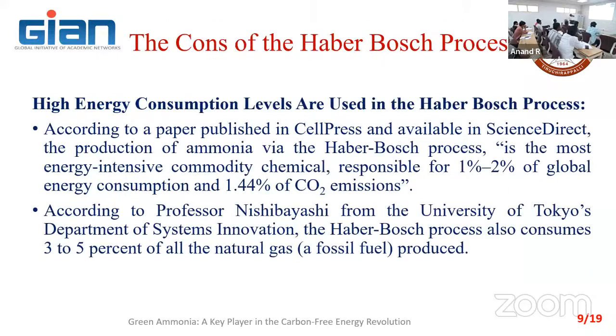So high energy consumption levels are used in Haber-Bosch, but also, as you mentioned in the video, it's an exothermic process. So we need to ensure that the temperature does not exceed 500 degrees centigrade. Normally, the hydrogen and nitrogen go in at high pressure, 200 bar, maybe 150 to 300 bar, and reach the catalyst bed at a temperature of about 500 degrees centigrade. Only then is the reaction going to be converted.